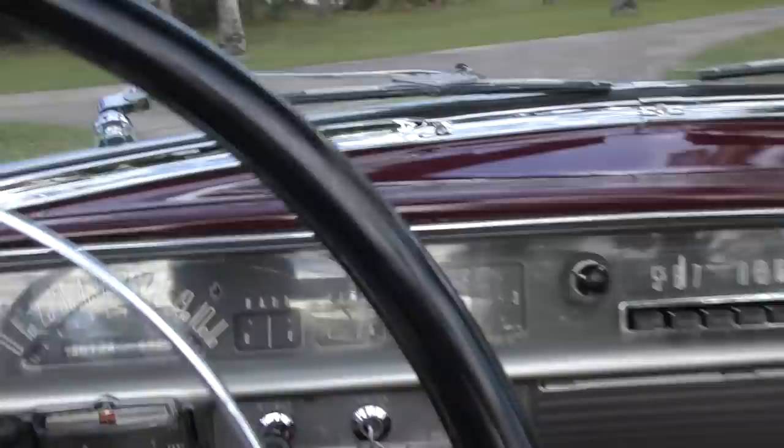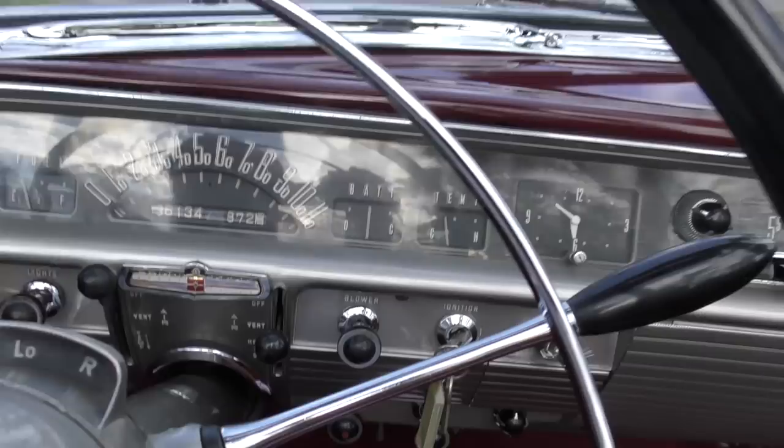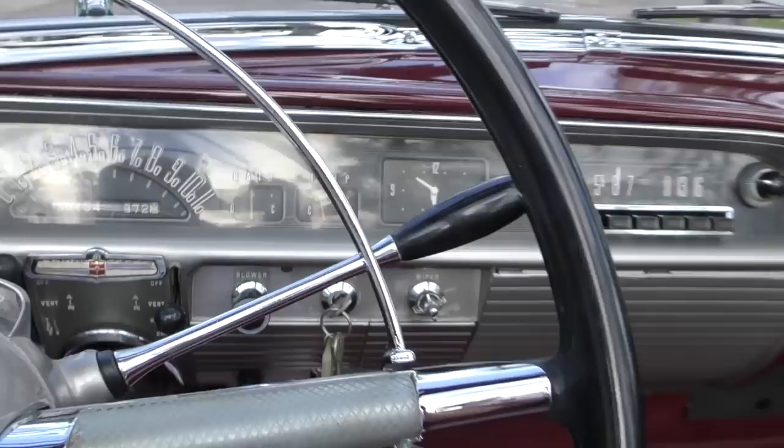So, see if it'll start. Had a little bit of a weak battery. That's probably not gotten any better with me running it, but we'll give it a try. Are we in neutral? Yeah, we're in neutral. Let's see. No, that didn't work. Let's try that again. Come on, baby. Yeah, there it is.